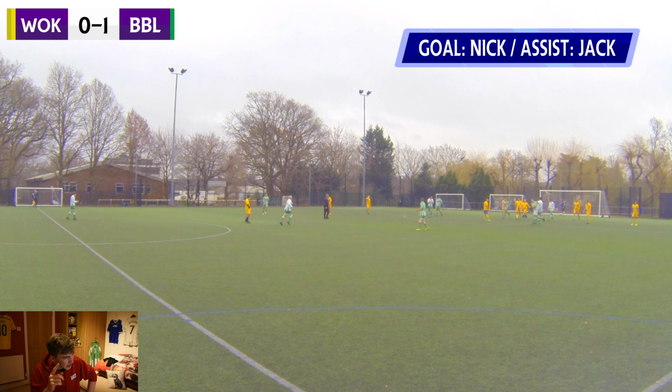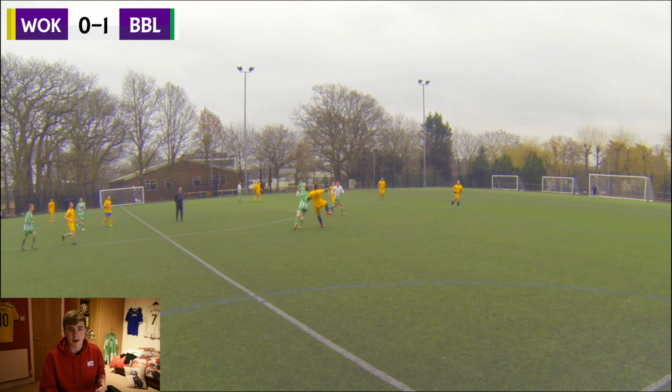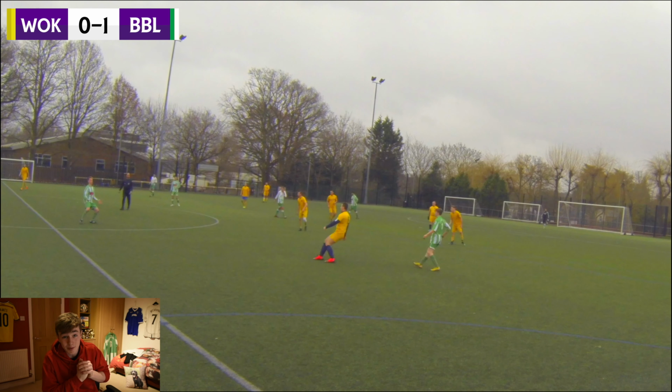And I'll take the pre-assist. Thank you very much. It's one for the stats, lads. It's one for the stats. And then Woking decided to switch their left backs up and bring on a new guy and switch out the old guy. And I can only really take that as a compliment, to be honest.